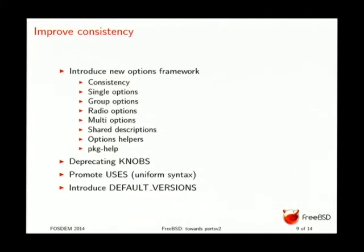We also added a feature few people know about. Only the Apache port is using it for now. But if you're a maintainer and you add a pkg-help in your port tree, you have the dialog for the option, you hit F1 and a new dialog opens with a description, a help you can provide, a long help you can provide on the port. So if you're a maintainer and you think your options are complex to understand, just add this.